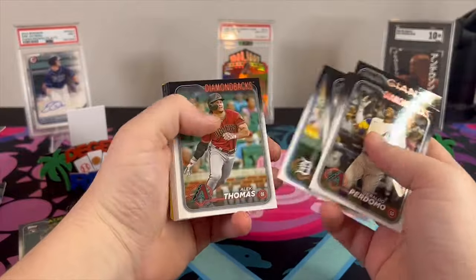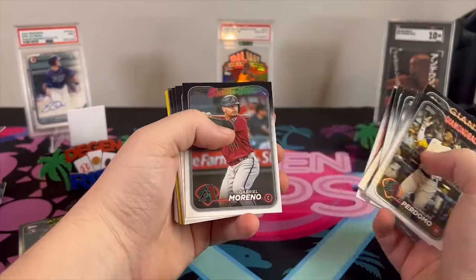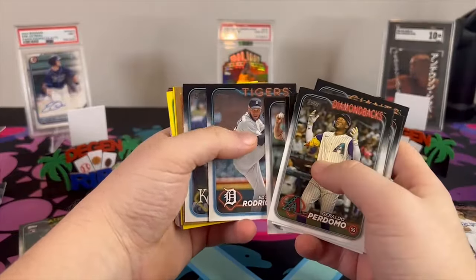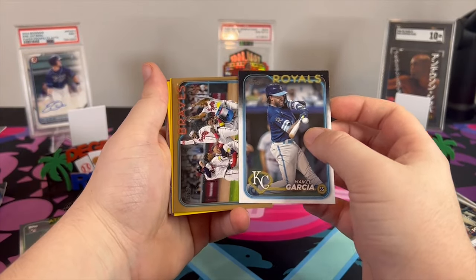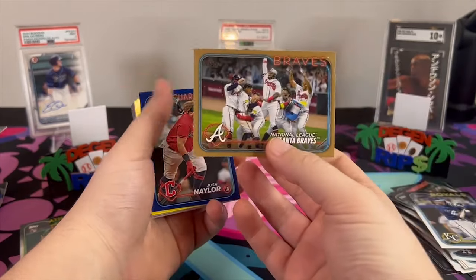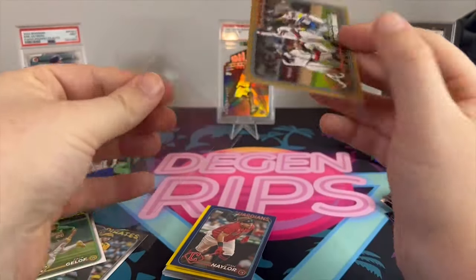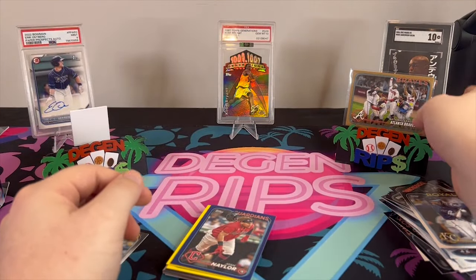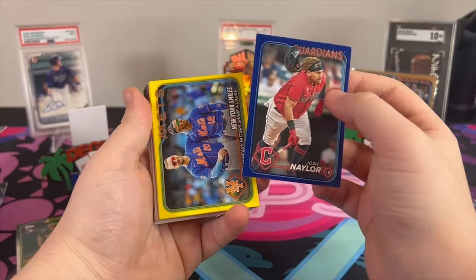See what we got. We're almost at the middle. I hate having to hold these big packs in the hangers because my hands are not the biggest. All right, we got a numbered card on the Braves. It's Josh Naylor, numbered to 2024, a hit. It's already a good sign that people were correct about the hangers, because I did ask in my last video what the best format was, and a lot of you guys said the hangers.